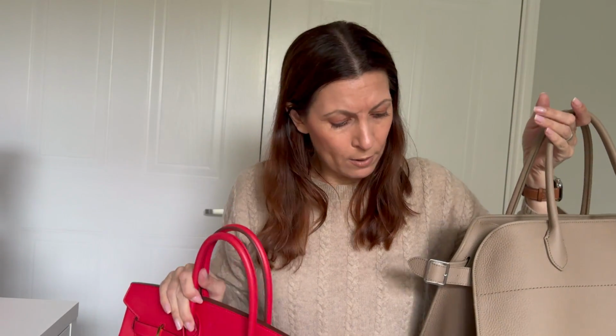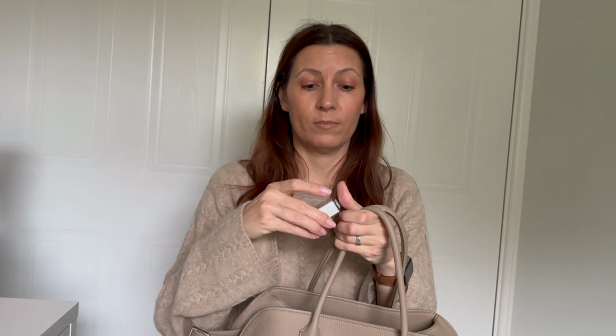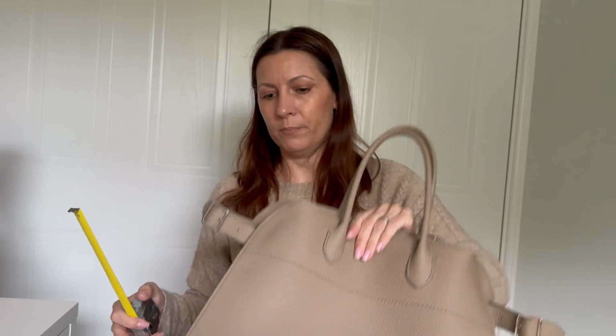So now we've done weight, let's get on to measurements. I know, remotely prepared. So the Margaux 15 is called so because it is 15 inches from here to here. It's a floppy bag, but I'm going to measure across the bottom here.